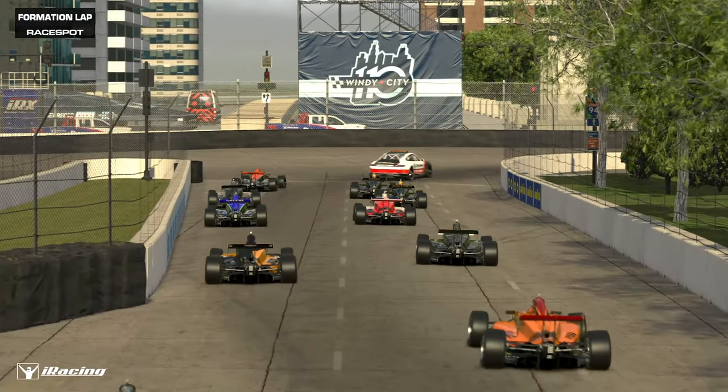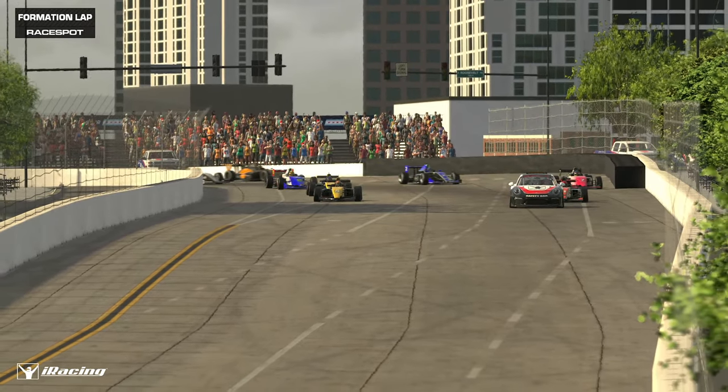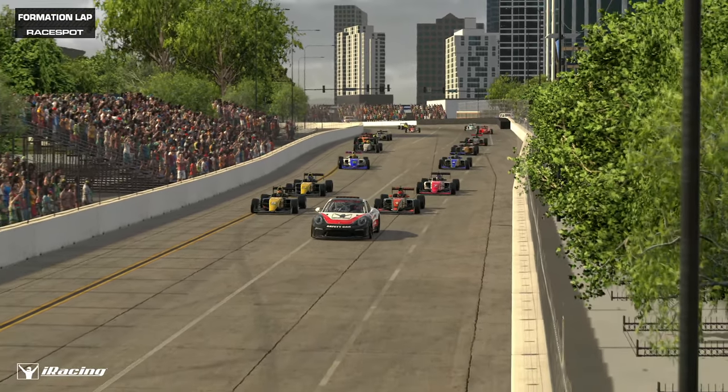So now we're still on this one and only pace lap. The pace car is just coming around through turn number five, leading the field behind. You can see a lot of the guys splitting apart a little bit more, giving each other some room to work with on this opening pace lap.